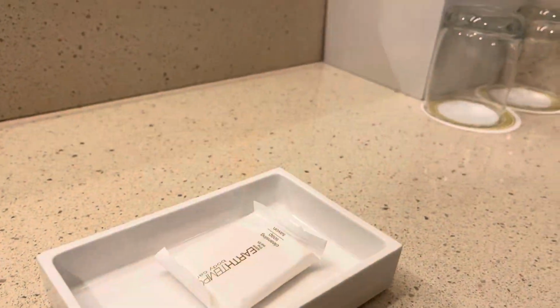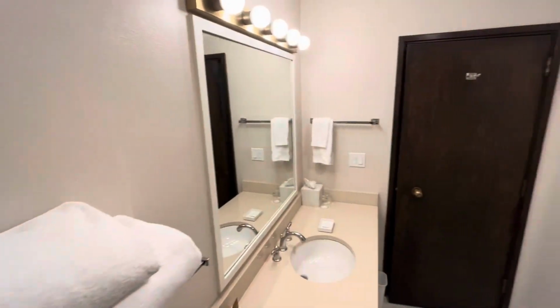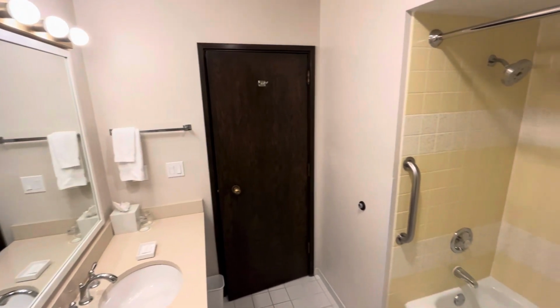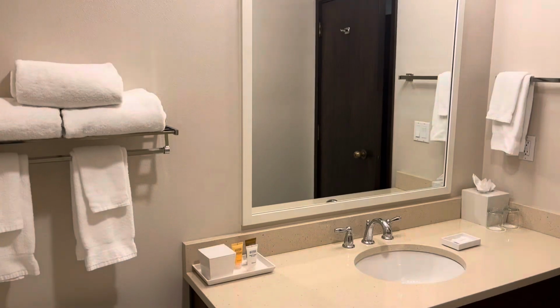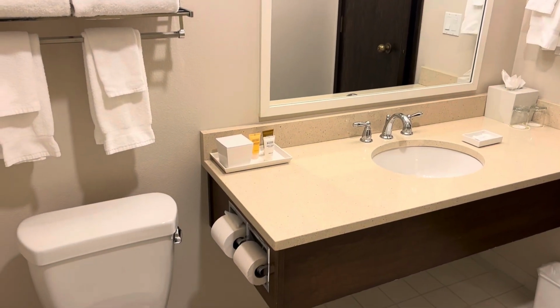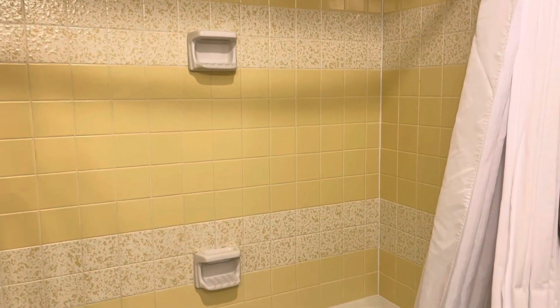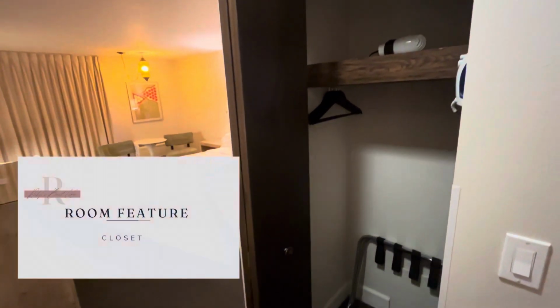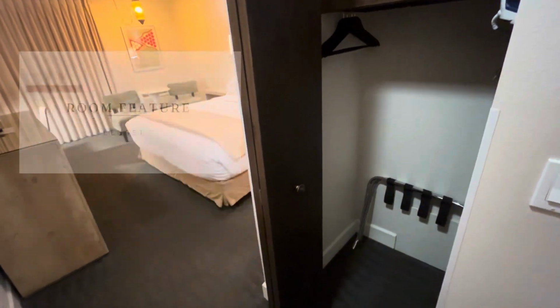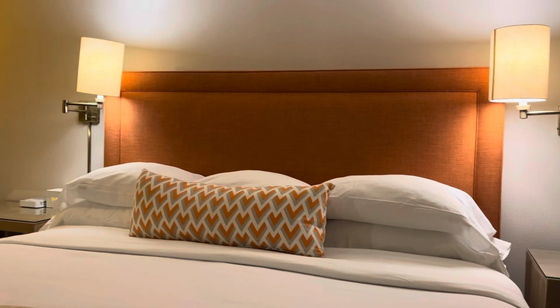So starting right with the bathroom, we had some regular amenities such as soap and shampoo and lotion. There was a hairdryer in the room. It was a shower with a tub in the bathroom. I am a big fan of having a tub if you're traveling with children. I was not traveling with my children at this time, but it was a pretty practical shower. The yellow threw me off a little bit. It was definitely giving me vibes of a very older style room, and it didn't look super modern to me, but I did like what they did in the actual bedroom space.